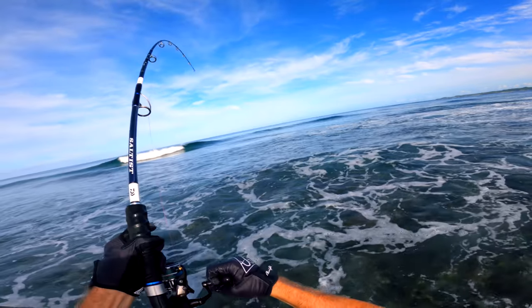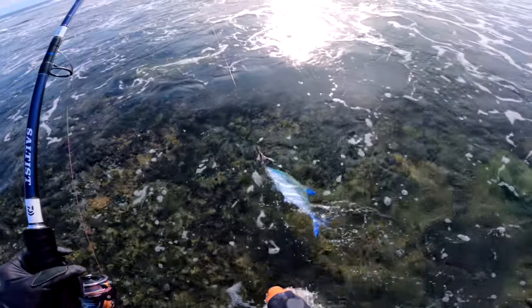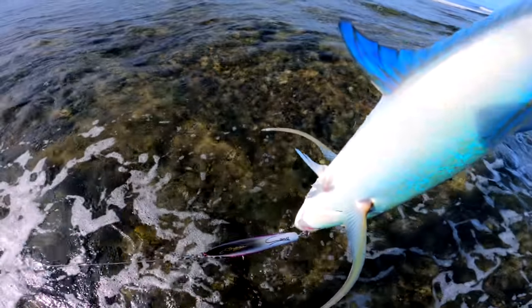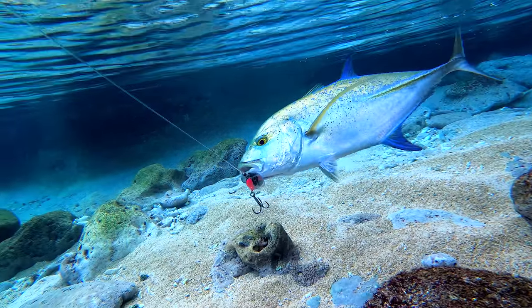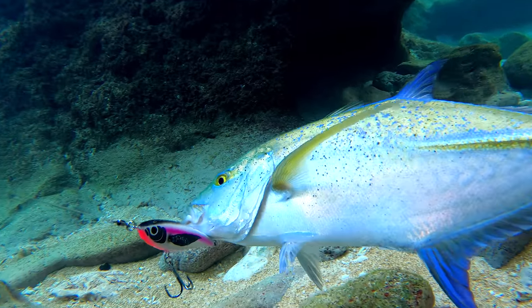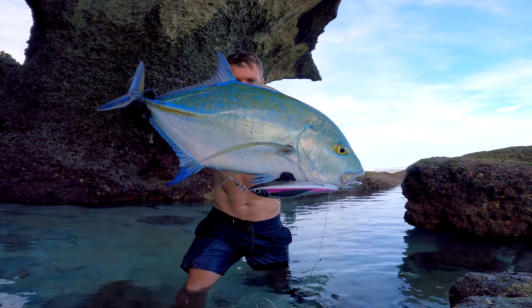Yes. Oh. Woo-hoo-hoo. Beautiful. Yes. Woo. Cabby signature Indiga 60 gram, mate. Got this beautiful bluefin on the 60 gram Cabby signature model Indiga lure.